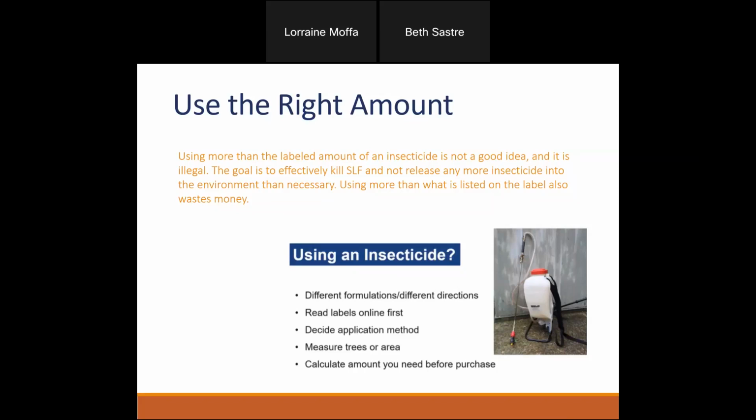Also, sometimes if you are using a pesticide that requires other equipment, like a sprayer, you need to read the label first. That way you know if what is in the label is something that you have at home. And I say calculate the amount of pesticide that you need before you purchase. And for that, you need to measure how big is the area where you are going to be applying.